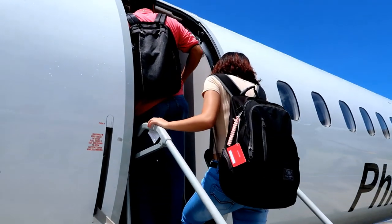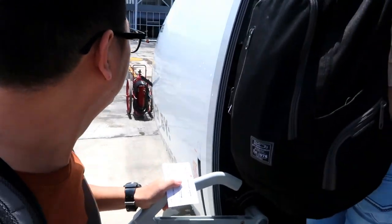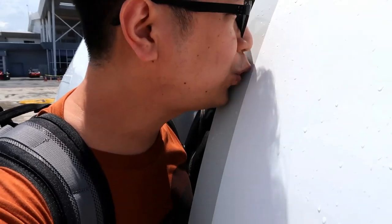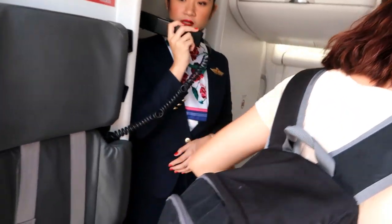And as always, I gotta do my ritual of tapping the plane. And doing so, I also thought about doing a little extra. Has anyone kissed a Q400 before? What? Well, it's good to be on board this Q400 again.